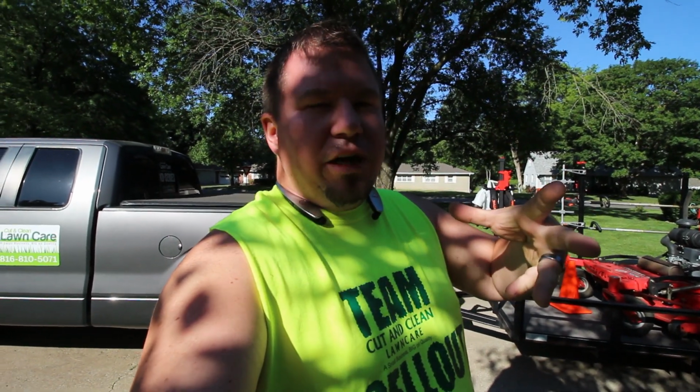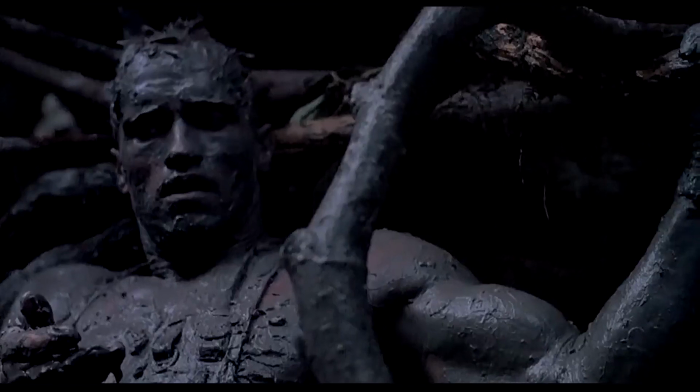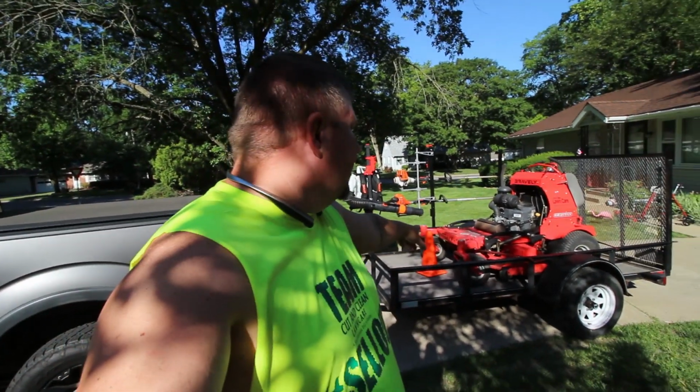And right now I have an awesome shadow transition on me from my apple tree in the front yard. I feel like Arnold Schwarzenegger from the movie Predator, just getting ready to pounce. He couldn't see me. But I'm not getting ready to pounce. I'm getting ready to mow.